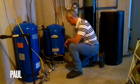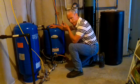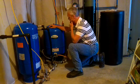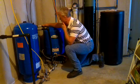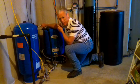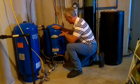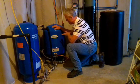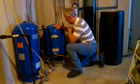Going to talk to you about pressure tanks. It's very important to have a pressure tank, and the reason for that is the pressure tank pressurizes the water through the house. This is the water line where the water comes into the house from our well, and then it goes into this pressure tank, and then it would be fed through the house, pressurized by the pressure tank.